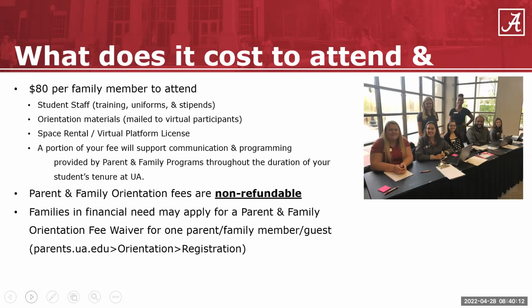Just a note that parent and family orientation fees are non-refundable. So we do encourage you, if you aren't quite sure if a parent or family member is going to attend, to wait until you know for sure, so that you don't get into a situation where plans change and then you've paid a non-refundable fee. If you do not have a chance to register a parent or family member before coming to campus, we will have on-site registration for parents and family members, so we can go ahead and register them once they arrive.